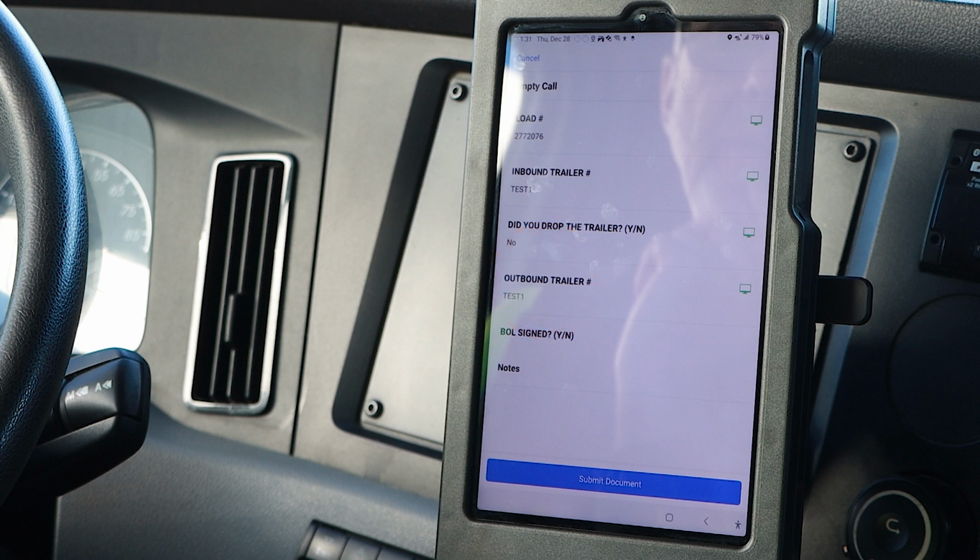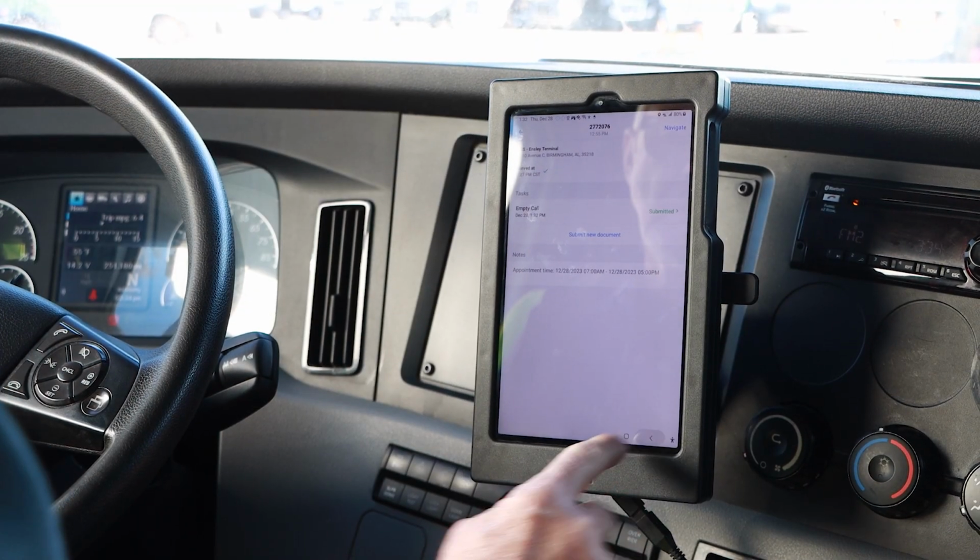Outbound trailer. The system will ask, was a bill of lading signed, yes or no? Again, you will have an opportunity to enter notes. Once you confirm all the information populated and all entries were accepted, submit the document. Back out of the system and await your next load assignment. You have completed the workflow, and the same process will be repeated the next day. Great job.